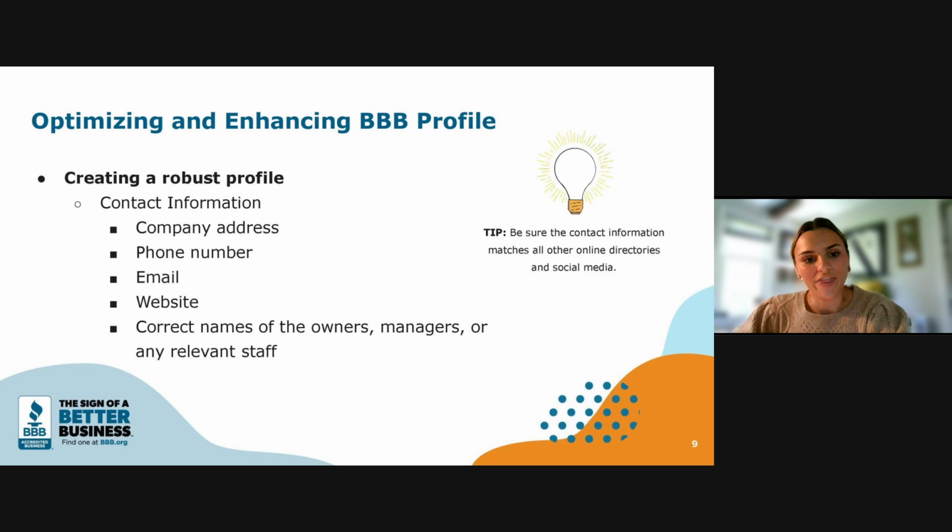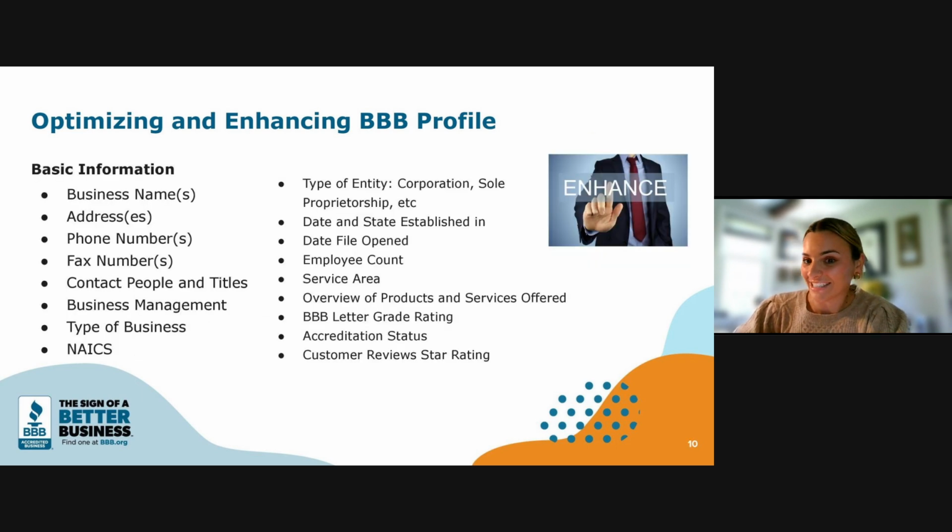And so moving on to the next slide here, this is also where we dive in a little bit deeper of where you can add more of that information and accuracy. So obviously there's many listed here, but this really is where you're going to get down into enhancing your profile. So you can talk about the type of business, your date and state that your business was established in, the type of entity. And this is really important for people to get to know your business on a little bit of a deeper level. And again, it creates that level of trust that you're building within your potential clients and customer base. And so, again, lots of information here that you can take the time and really add into to optimize and enhance that profile.